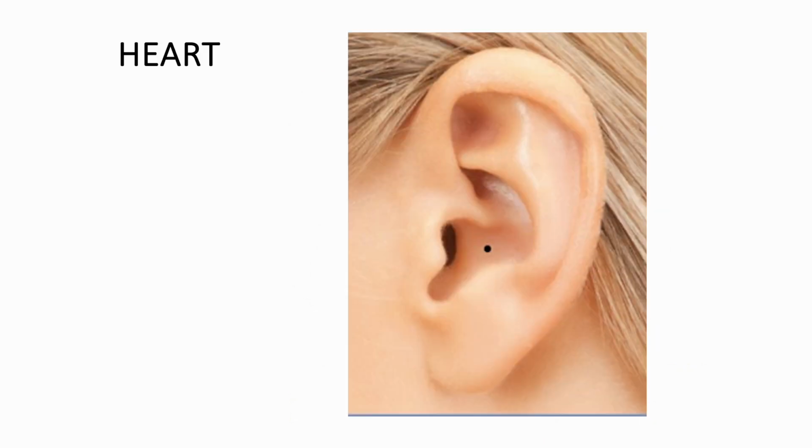Heart point has some correlation with Shenmen. This point can be used for all heart problems in both Oriental and Western diagnosis. Western diagnostic conditions would include tightness in the chest, palpitations, angina, circulation problems, hypertension, mitral valve prolapse, and stroke. Chinese diagnostic problems include all of these, as well as memory and concentration problems, emotional problems, anxiety, restlessness, and psychological disturbances, easy daytime sweat, and insomnia.